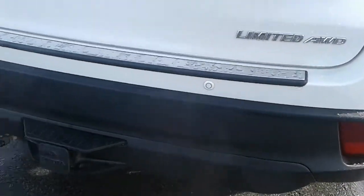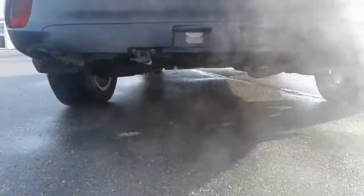Got some parking sensors on the rear and the front actually, so it's really great. So you've got versatility there, you've got sensors. You've got a tow hitch. Your spare, I don't know if you can see it, it's mounted up underneath.